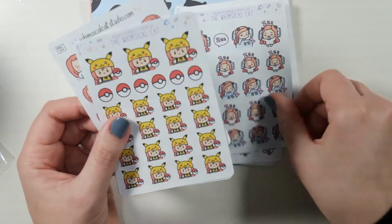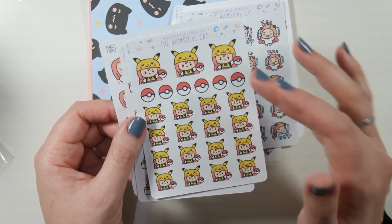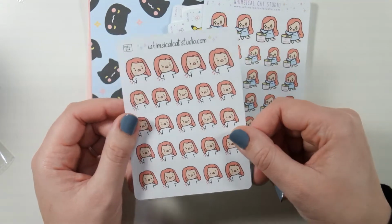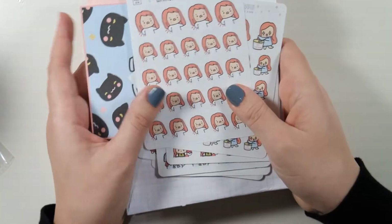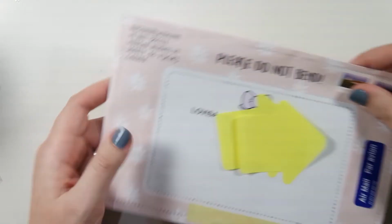Sleepy stickers. Pokemon stickers. I play some Pokemon Go with my son, so I like to mark that in my planner. Ice cream, because we all need ice cream. And back pain, because we all have back pain. So that was my Black Friday order from Whimsical Cat Studios. Moving on to the next one.